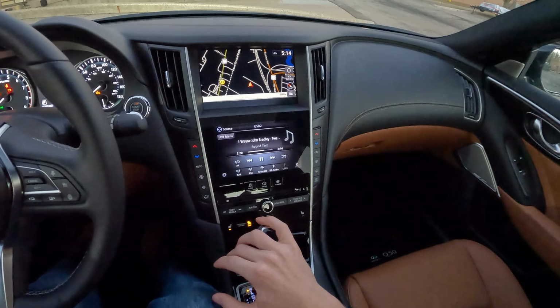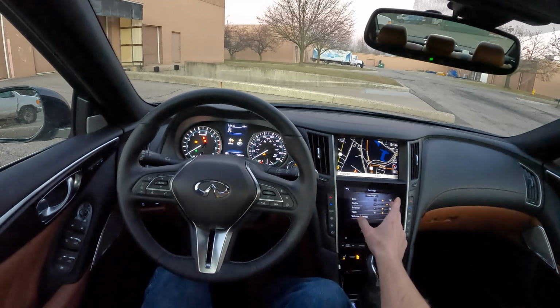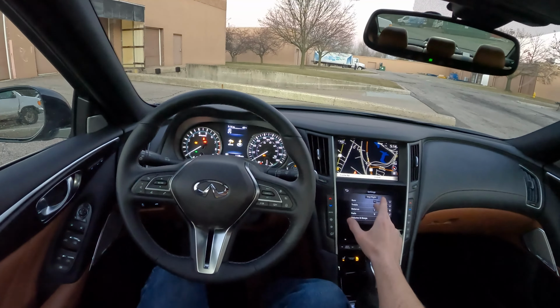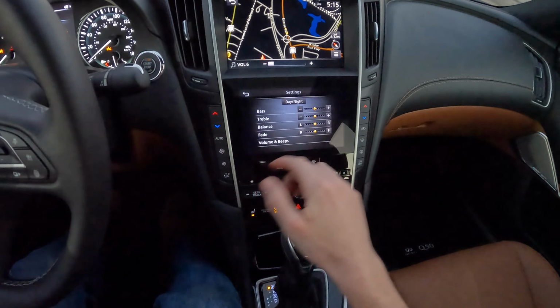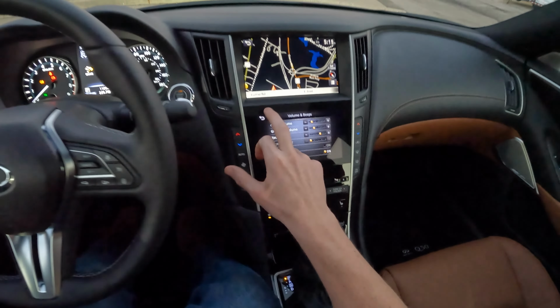But you do have the same two-screen setup we've seen for a while, a little bit more of a matte touchscreen up here and a shinier touchscreen down here. We're in the media screen. Go left here to sound settings. Adjustments for bass and treble. Let's go through those. Bit of adjustment there. Below that, you have adjustments for front, rear, left, right, fader, and balance. And after some volume for voice guidance and beeps, that's about all you have.